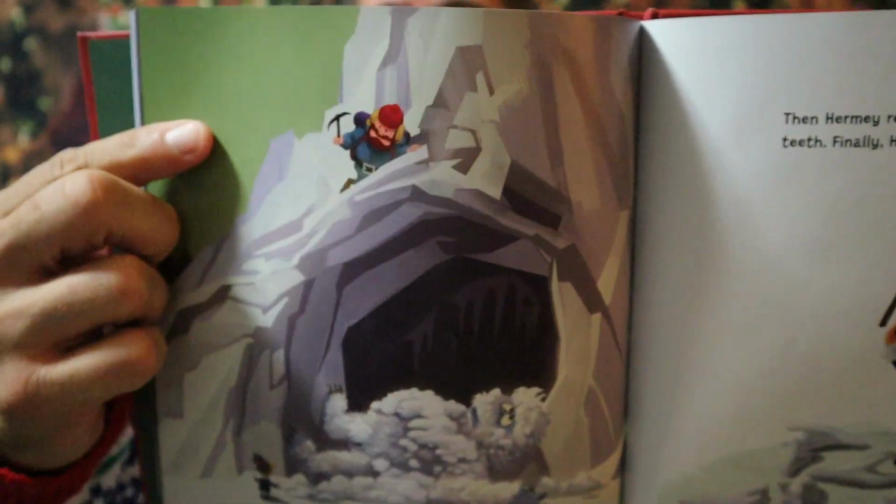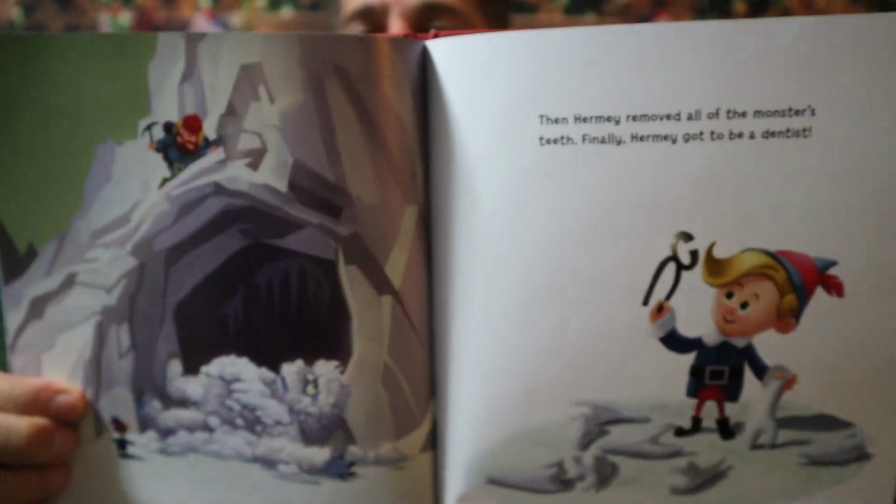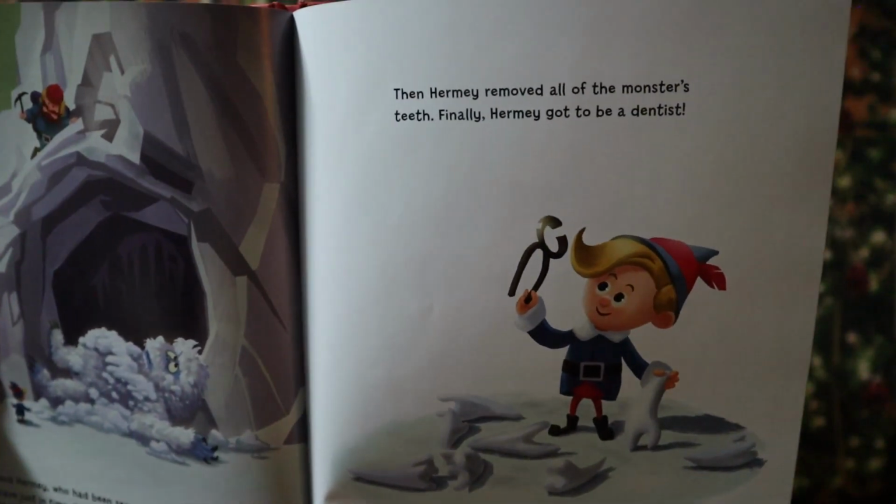You have Yukon Cornelius up above here. When the monster came out, he dropped a boulder on him, smashed him. He got KO'd, knocked out, and Hermie was there to practice a little dentistry by plucking his teeth out.